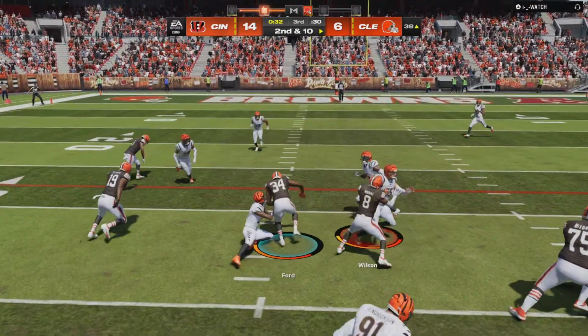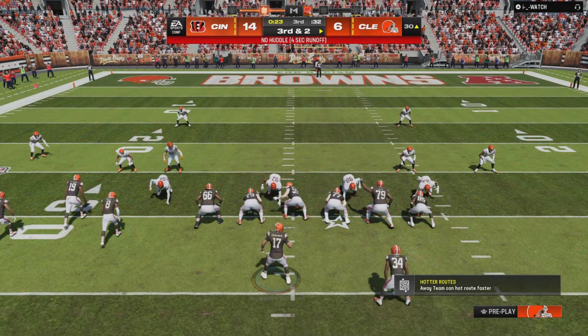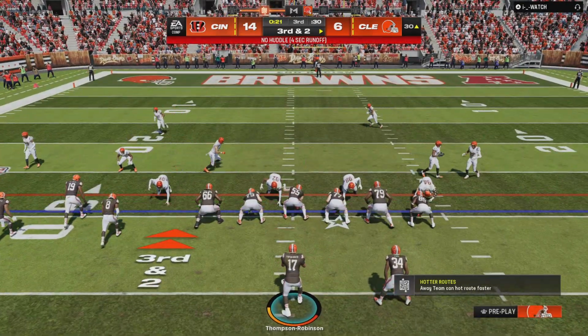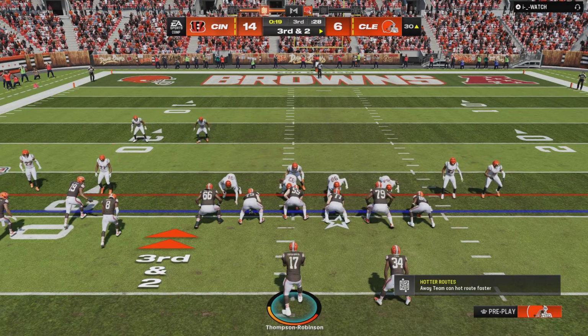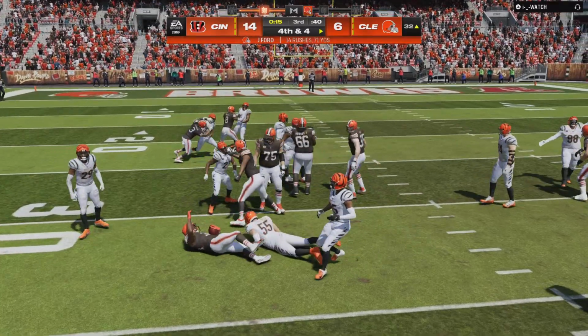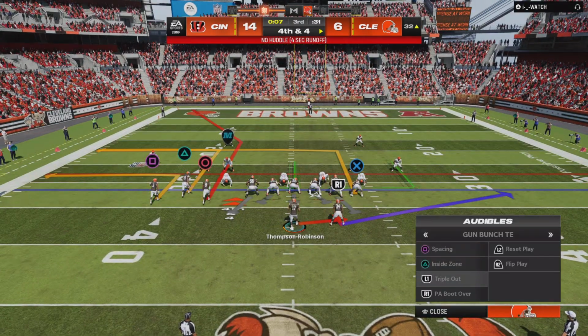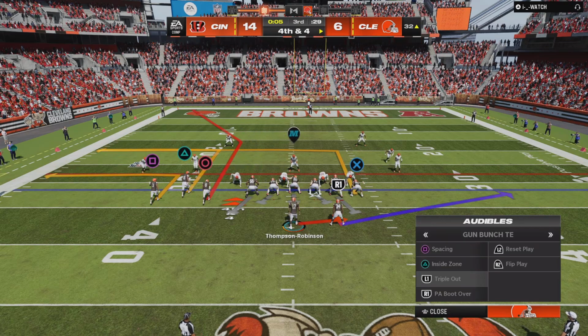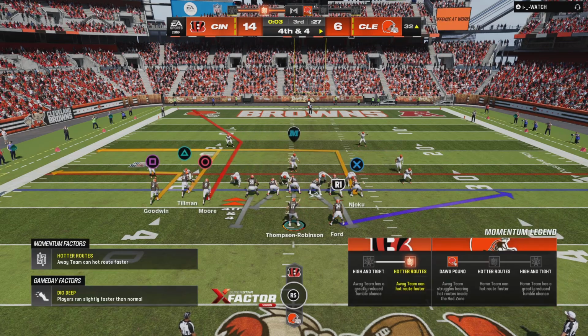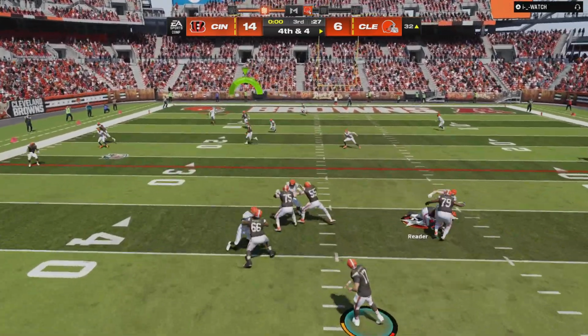Now a handoff up the middle. It's Ford, and he is going to be close to a first down as the tackle is made at the Bengals' 30. And they're going to hurry back to the line now. On third down, Ford. Well, they hit him in the backfield, and he will not escape. And that is not going to get it done. Going for it, Thompson Robinson.